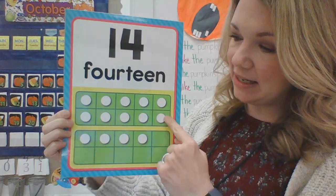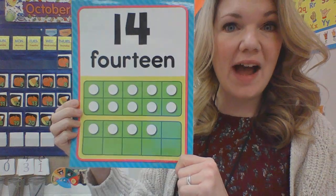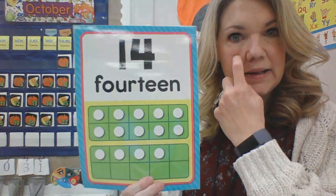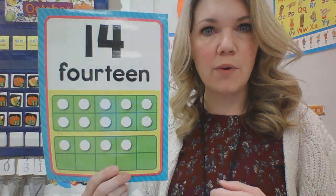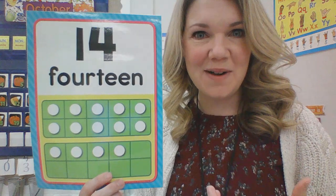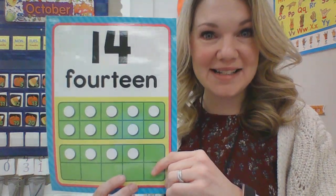So we have 10 here. And then we added 1, 2, 3, 4. And that makes 14. If you have 10 and you bring 4 more, you get 14. Can you try to find 10 of something and then add 4 more and get 14? Maybe 10 marshmallows and then add 4 more marshmallows and you'll have 14.